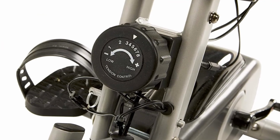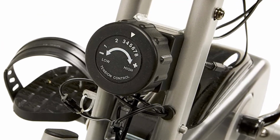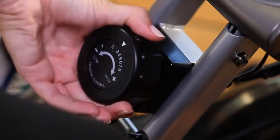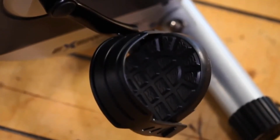What we like: ideal option for limited spaces, sturdy and solid while working out, fluid pedaling motion for smooth ride, quiet working out experience, highly comfortable bike with padded seat. What we don't like: some parts are cheap.